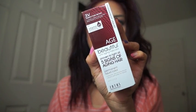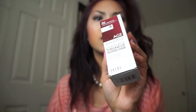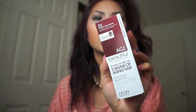I found this shade, and this is called Age Beautiful. This is in the color darkest plum brown, and the little swatches of hair for examples that they have next to the dye, I saw that color and it came out almost the way I kind of wanted it. So I was like, let me just try it out to see how it goes.